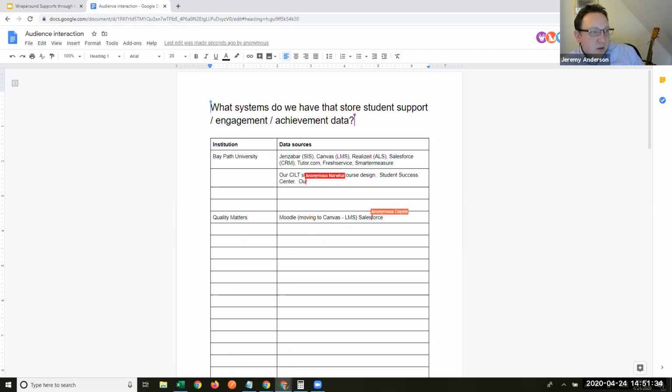I'm seeing the anonymous narwhal, which is my absolute favorite of all the creatures here in Google. I'm going to assume that's the Center for Instruction, Learning, and Technology, maybe. But something I didn't mention earlier that this is causing me to think about is Quality Matters rubric scores. They are a data source we have that I didn't even list here. They live only in spreadsheets, though. It's something we've talked about bringing into our dashboard. It's kind of like a pre-post type of data set. We're all QM schools, so that's one of those data sources you might want to take a look at.